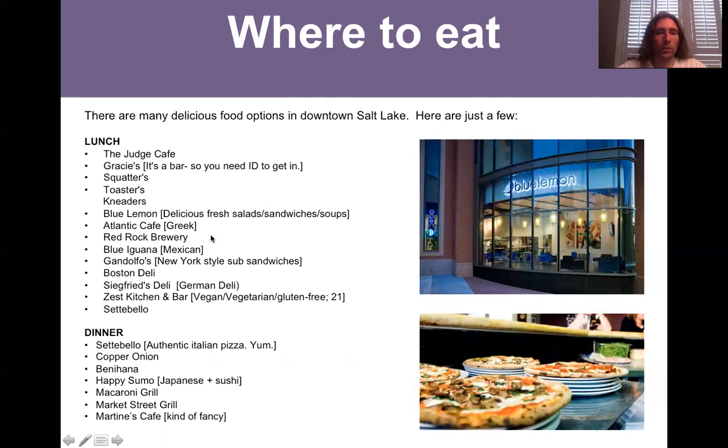The Blue Iguana we go to every year. That's pretty good, and it's kind of hidden down this alley. Then you go down some stairs, and it's underneath another building. We like it because it's kind of hidden out of the way. There's usually not a line, and it's really good Mexican food. But you can kind of screenshot this if you need to, or just remember. Then you've got the City Creek. You usually have food trucks there.